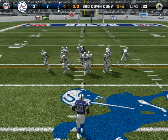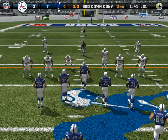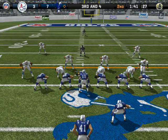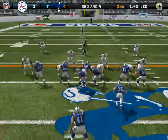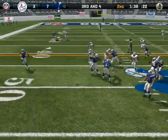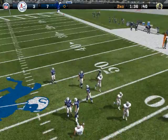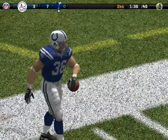On third down, they have to reach the 41 to convert. Defense, get ready. To carry it, fakes the handoff, throwing, and it's complete. Number 37 comes up to make the play at the 35.